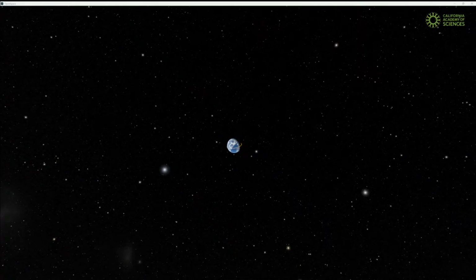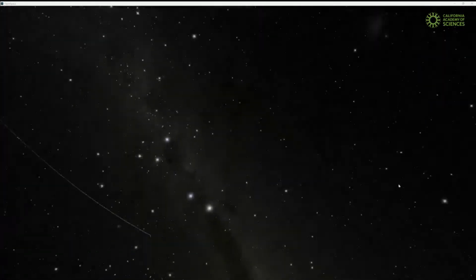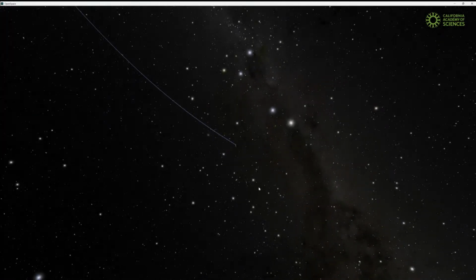But we're going to go ahead and continue our journey. We can also look at our closest natural neighbor. I'm going to bring up the path of that, and that is our moon. Let's focus in on our moon real quickly and zoom on over.